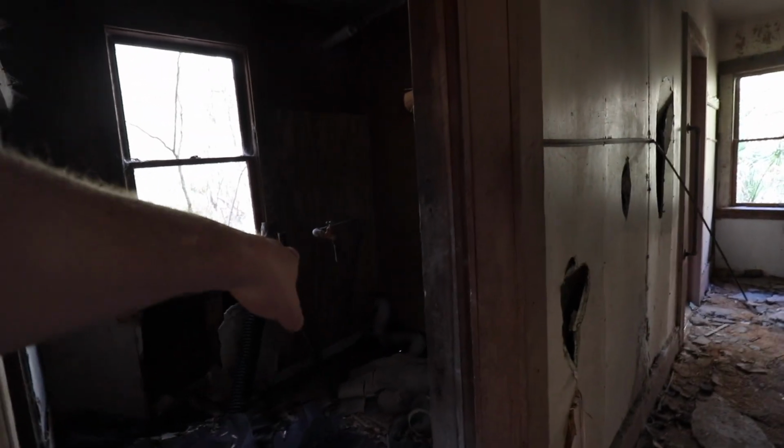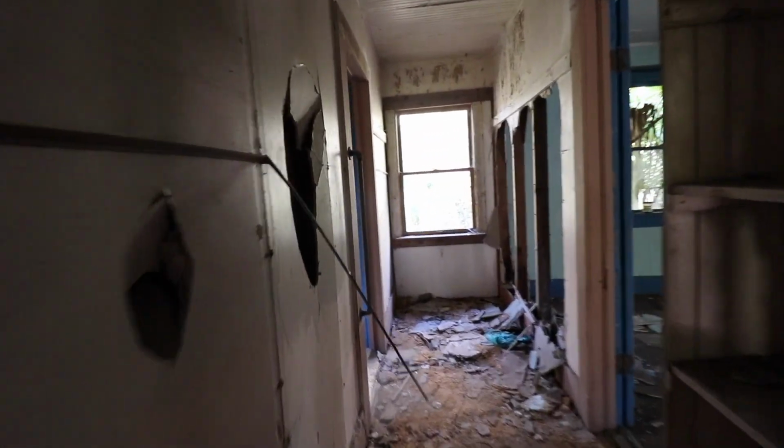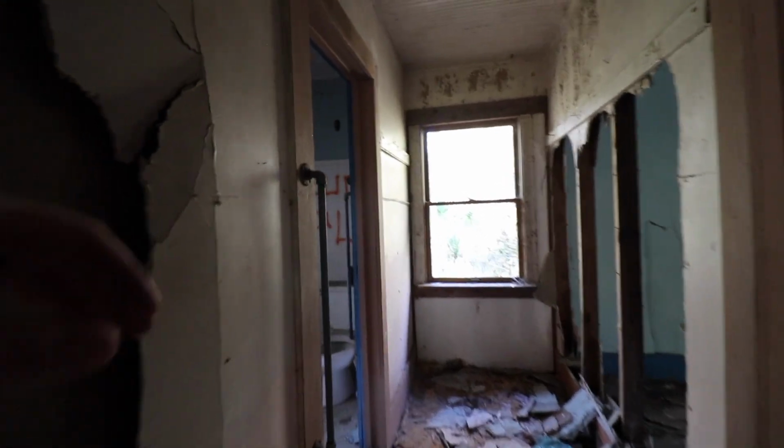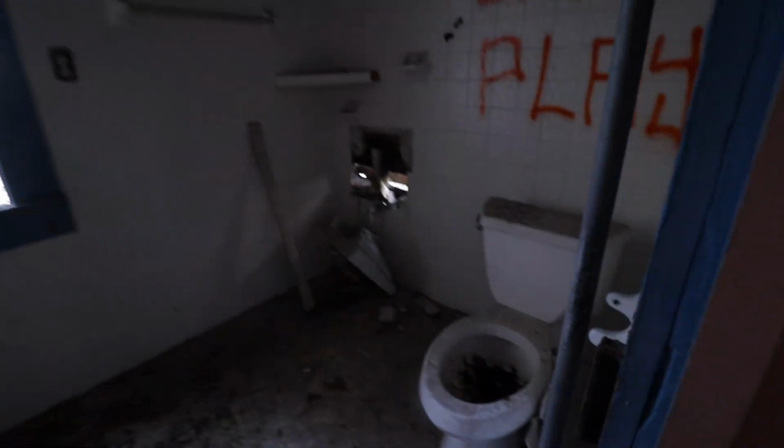Looks like you had a bathroom right here. And wow, this has been stripped. This is an older part of the house. Or maybe this was the bathroom over here. Interesting. Yeah, this was the bathroom.